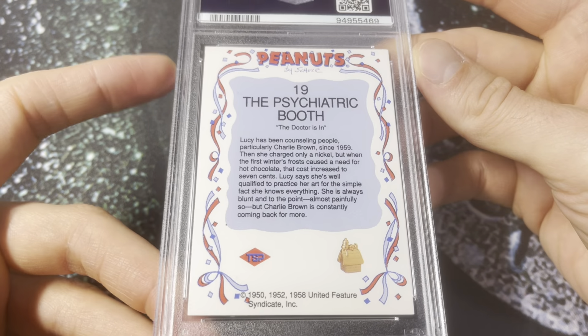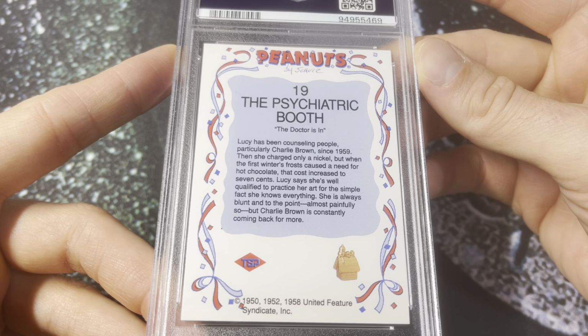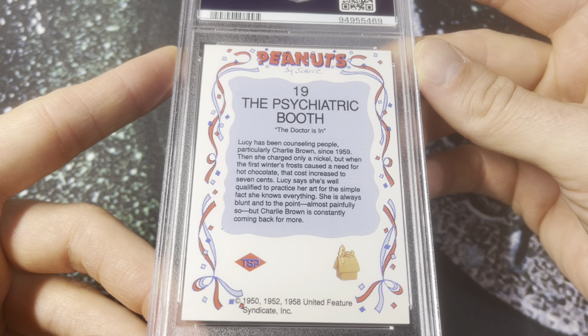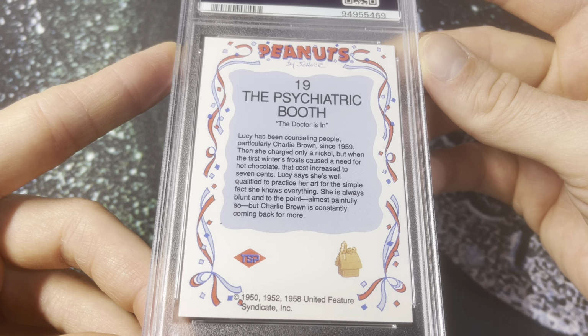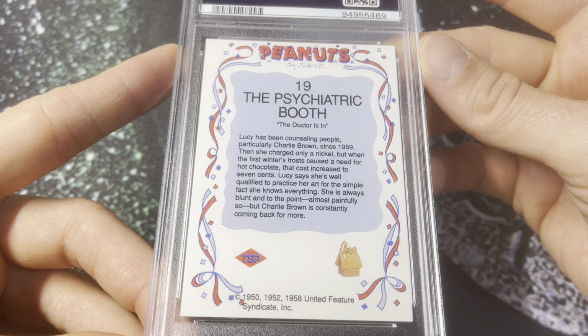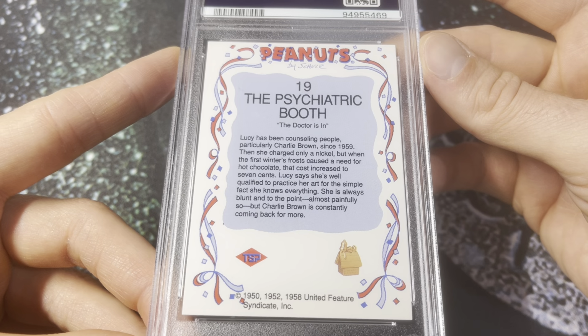So Lucy has been counseling people, particularly Charlie Brown, since 1959. Then she charged only a nickel, but when the first winter's frost caused a need for hot chocolate, that cost increased to 7 cents. Lucy says she's well qualified to practice her art for the simple fact that she knows everything. She is always blunt and to the point, almost painfully so, but Charlie Brown is constantly coming back for more.